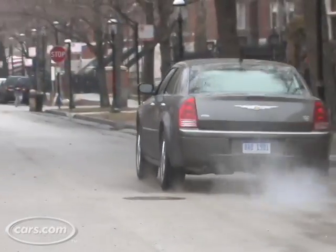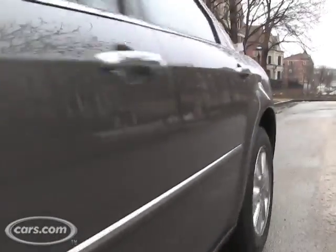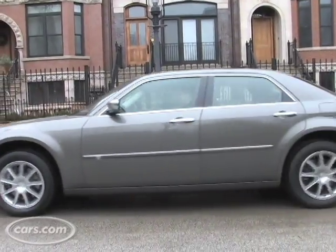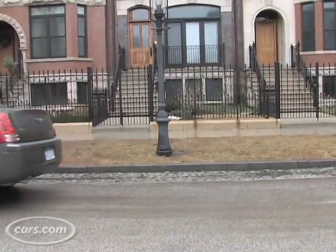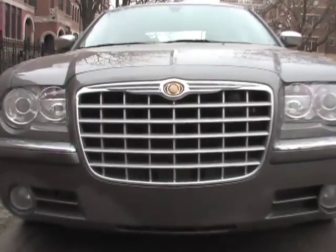Even though our loaded 300C all-wheel drive Hemi-powered tester was $45,000, you can get into a 300 for $25,000 with the V6. There's also some generous rebates on them most of the time, so there is some value to it. However, the 2008 upgrades aren't a huge improvement, and there are some problems, especially with the crash tests, so we don't know if we'd fully recommend it.